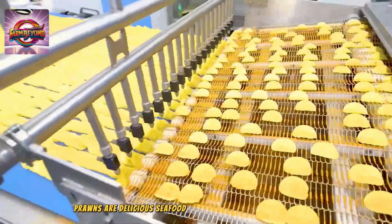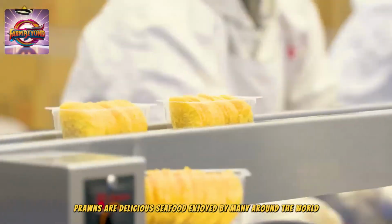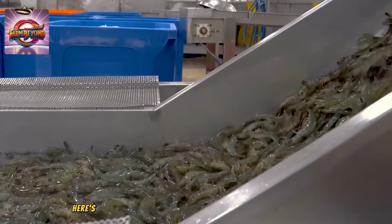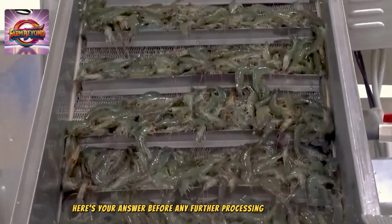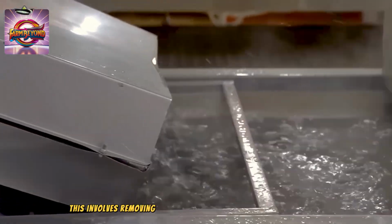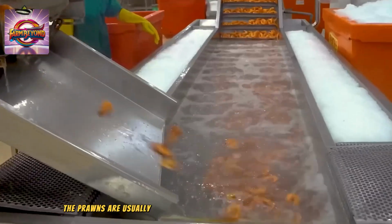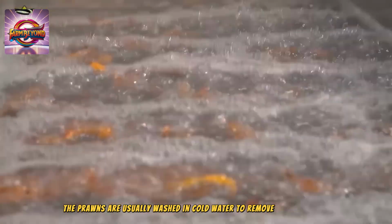Prawns are delicious seafood enjoyed by many around the world, but if you have ever wondered how they make their journey from the sea to your plate, here's your answer. Before any further processing can take place, the prawns need to be thoroughly cleaned. This involves removing any dirt or unwanted parts from the prawns. The prawns are usually washed in cold water to remove any impurities.